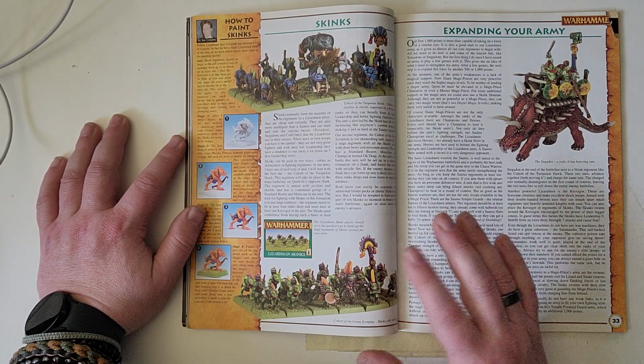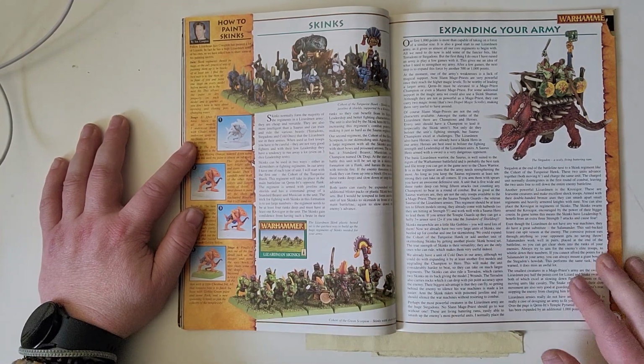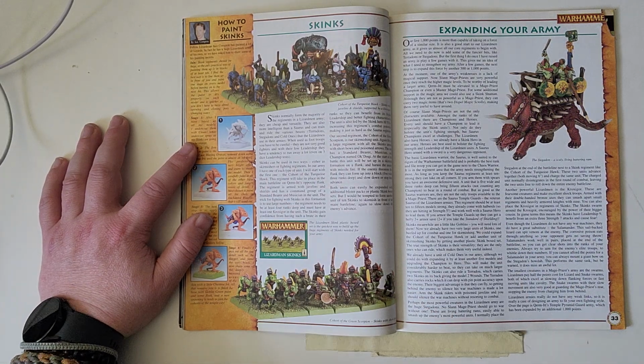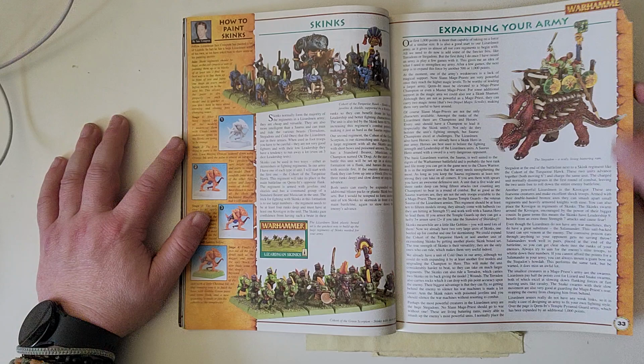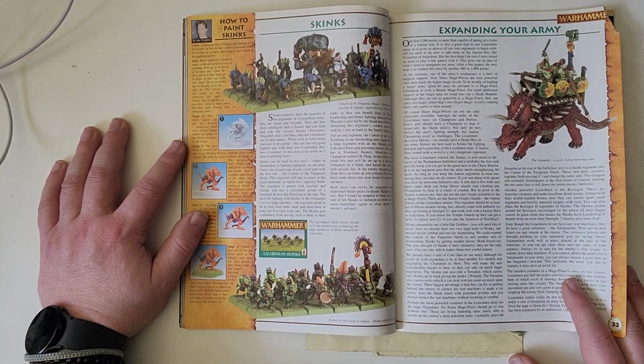You'd never get an army painted. I still would never. A skink bow unit is next to useless now. Skinks with spears and Cold Ones are much more useful. Of course, we talk about expanding an army, including the amazing Stegadon, which is basically a big living battering ram and scares the bejesus out of anybody you play against.